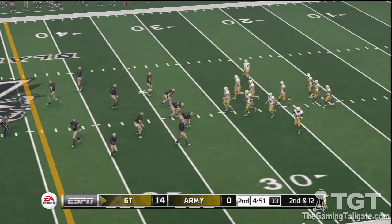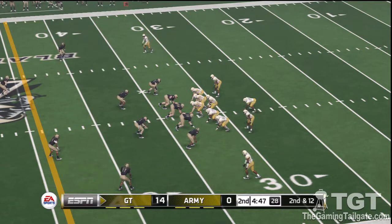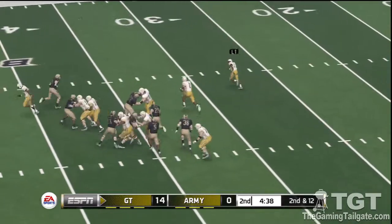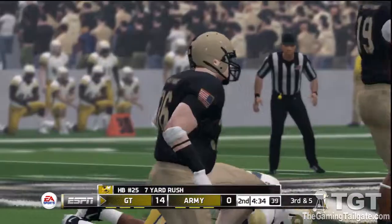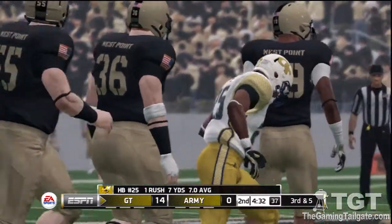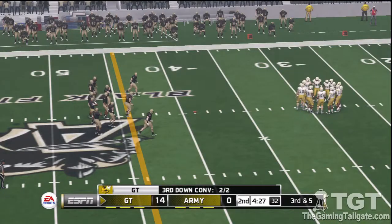From their own 32-yard line, it's second down. Outside run there. Gain of 7 on the play. That'll make it 3rd and 5.